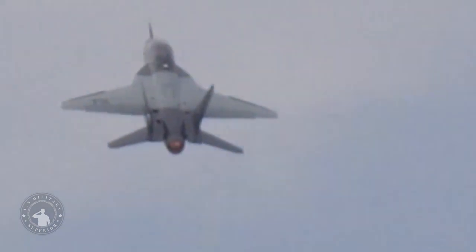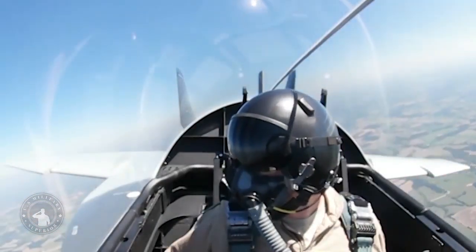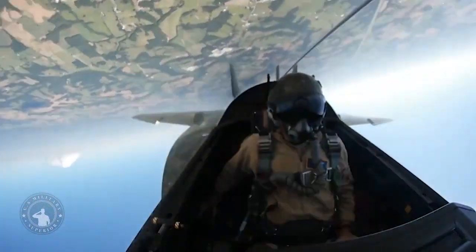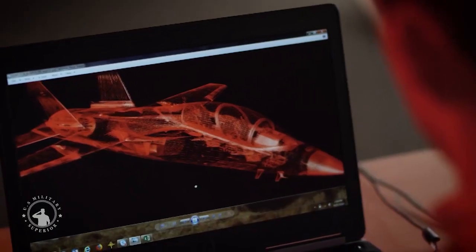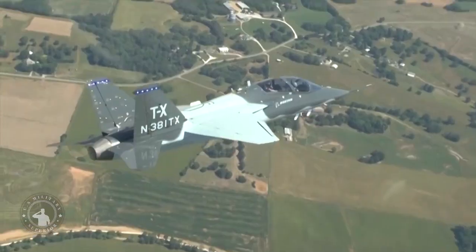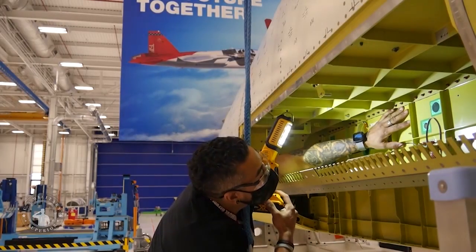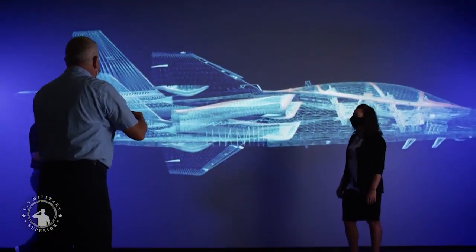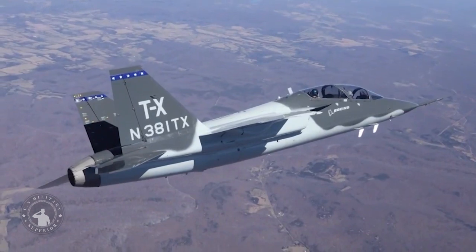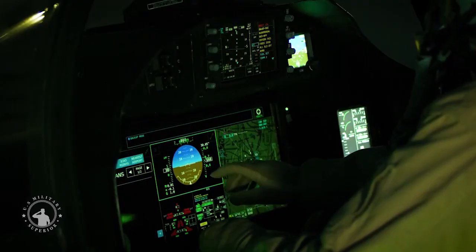For now, the first full production T-7A for the Air Force will remain in St. Louis for ground and flight tests before being delivered to Joint Base San Antonio-Randolph, where it will join the 99th Flying Training Squadron, FTS. This unit is currently flying the T-1 that trains pilots destined for the airlift or tanker communities, but which is due to be retired in 2025. The T-7A, meanwhile, is scheduled to reach initial operational capability with Air Education and Training Command in 2024.